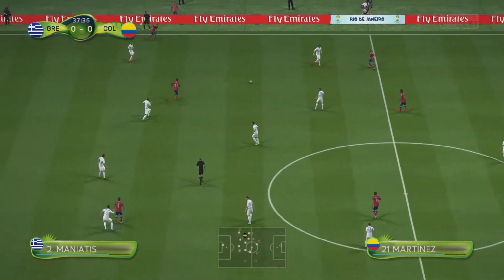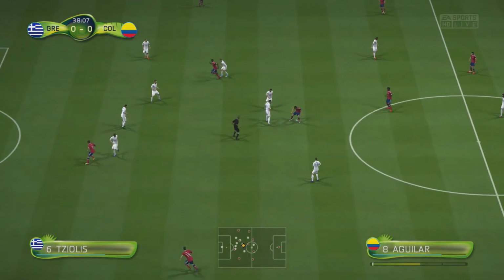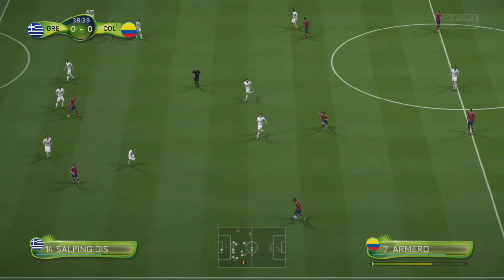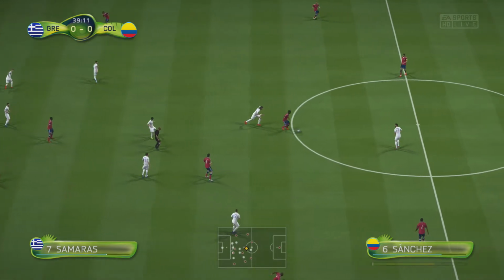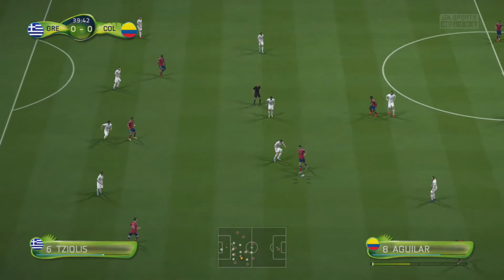Hopefully the second half improves, like it did for Spain and the Netherlands. That really kicked off in the second half. But at the moment, it looks like we are heading into the half-time interval 0-0, unless something happens quickly.